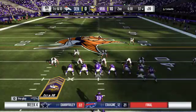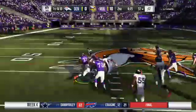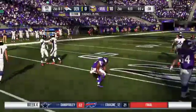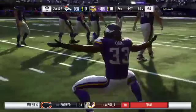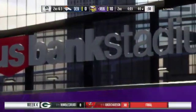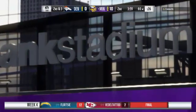Let's go. Big series right here. You got to step it up. They start the drive with Cook, and he'll be brought down just shy of the 45. A solid run on 1st down. Gain of 7 leaves him with a 2nd and 3. Well, no matter how they phrase it, staying on schedule, staying ahead of the sticks, whatever you want to call it, 7 yards on 1st down, that fits the bill.